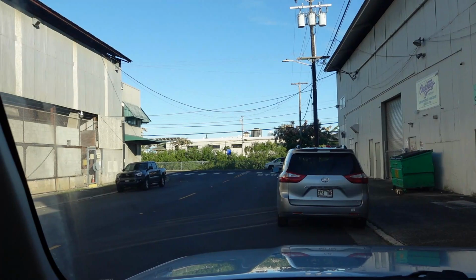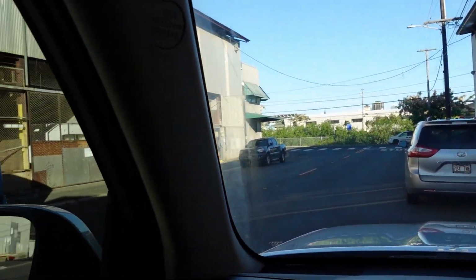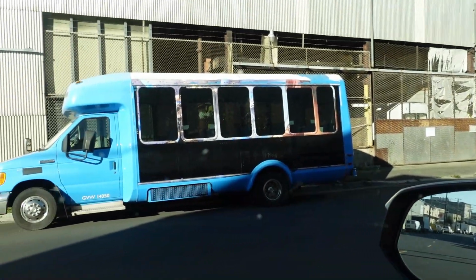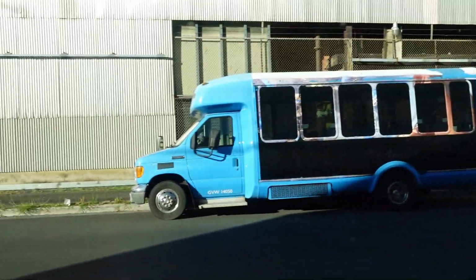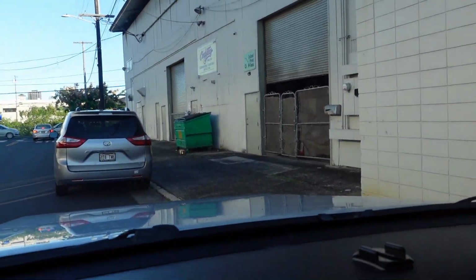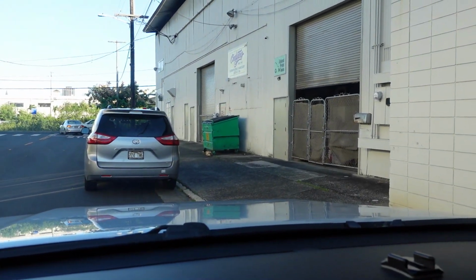I just want to say too, where I parked is off of Kohu Street, I think Kohu? Yeah, Kohu. And I'm pretty much in the sketchy ghetto, but things like that don't bother me. So we'll be eating over here on the side street next to this abandoned bus and see what this is about.